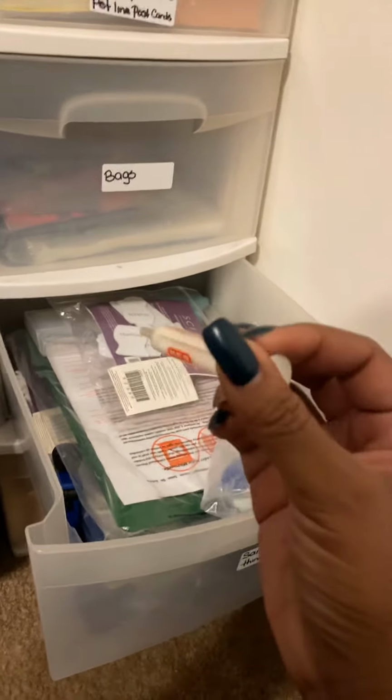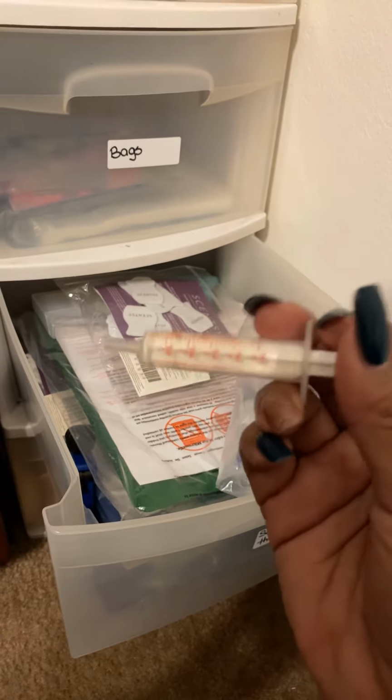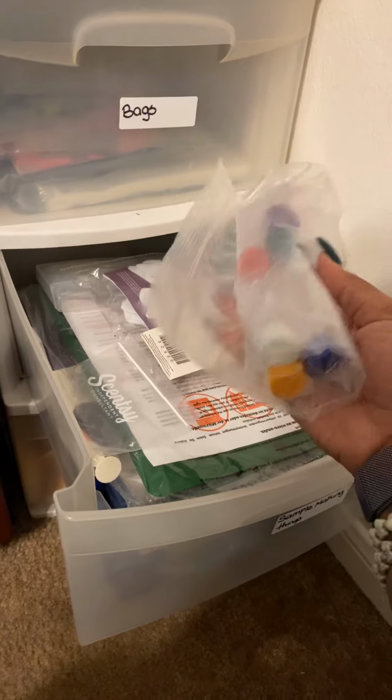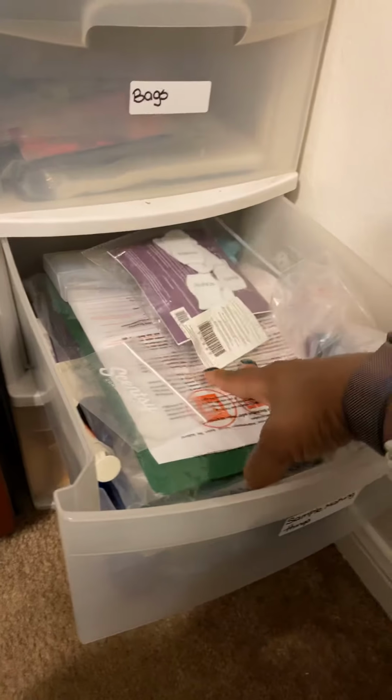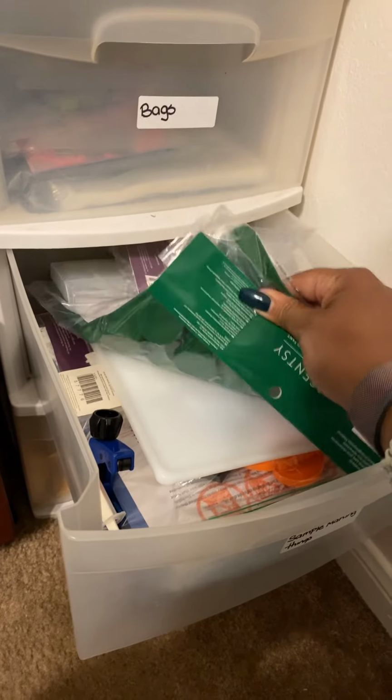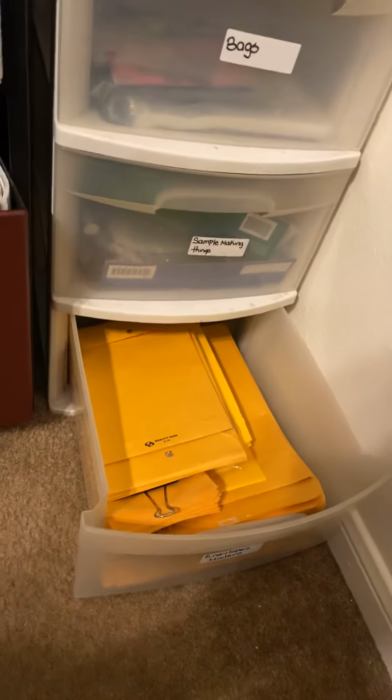My dropper, I have now a 5 milliliter and a 10 milliliter. This is just some other sample stuff, felt samples, some molds, my cutting board. And then we have my envelopes for my mailers at the bottom. And this consists of all of my mailers, all of my envelopes. I have bubble envelopes. I have regular envelopes. All of that goes in there.